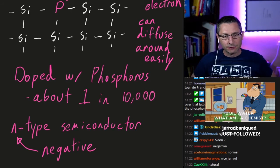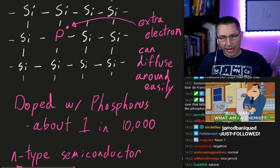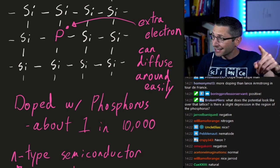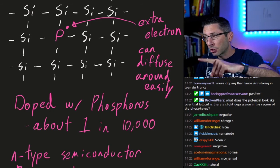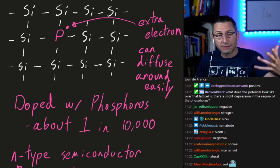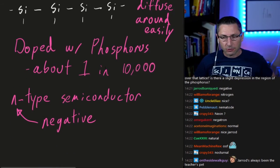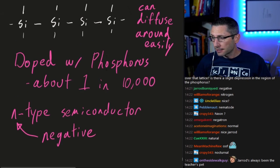Appreciate it. This N stands for negative, right? And why is it negative? Because we've added an electron. What we've added is an electron, which is negatively charged. We have added some negative character. So we're adding extra electrons, creating this N-type semiconductor. So this is a negative type semiconductor.